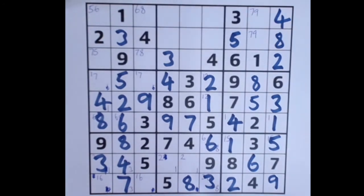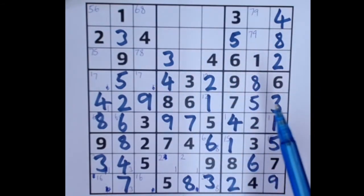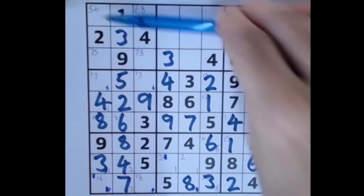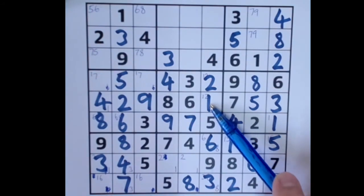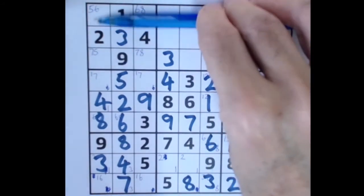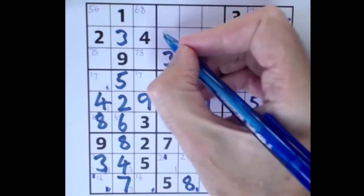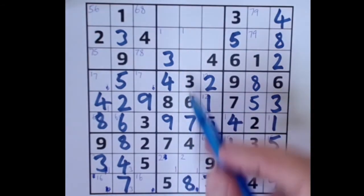Right, there's only one region left to solve now. So we'll just go through the numbers. Let's start with 1. 1 here is clearly at the top row, blocking the top row. 1 is clearly here, blocking the lower row. There's a 1 here, blocking that row. So blocked, blocked, blocked. There are two possible positions for 1. It can come here or here, and that tallies up with what we have below as well.